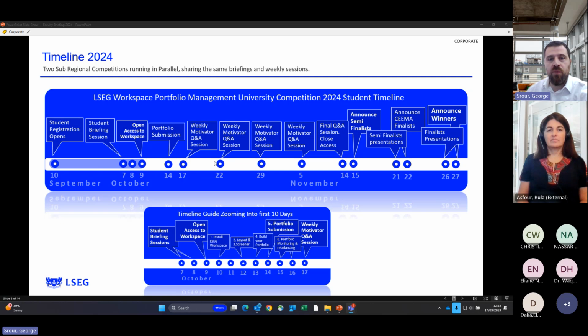We will then do the weekly Q&A and motivator sessions. So there'll be 17th, 22, 29, 5th. And then the 14th will be the final Q&A session. And that's when we close the access and we take the performance. So the students will have pretty much a whole month of performance on their portfolio.